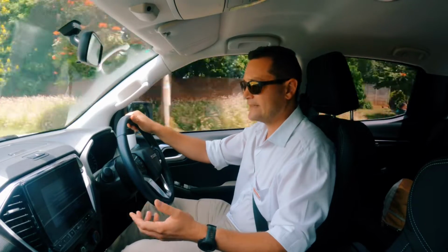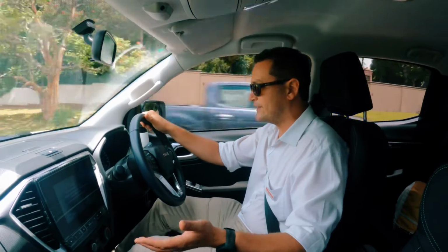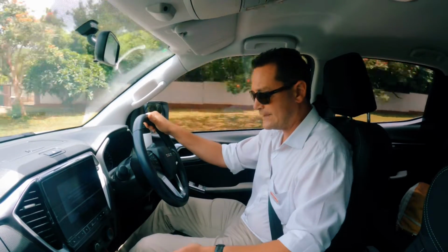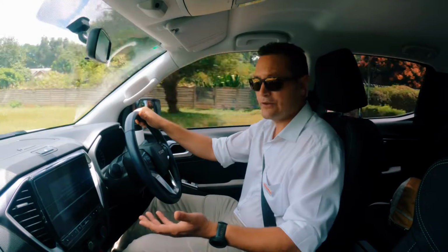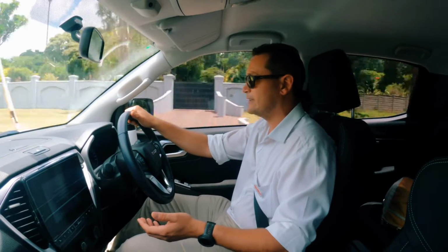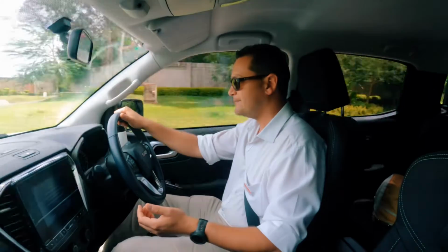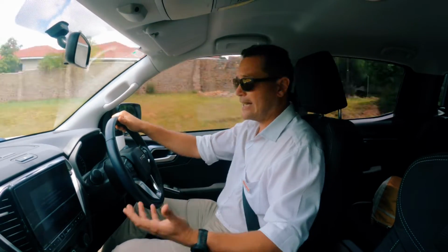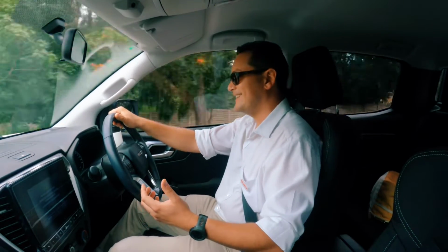You've got rear park sensors, reverse camera, and this being the 4x2 version, obviously it doesn't have 4x4, but it does come standard with diff lock and hill descent control. So if you do find yourself in a bit of a sticky situation, hopefully you can get yourself out of that situation.